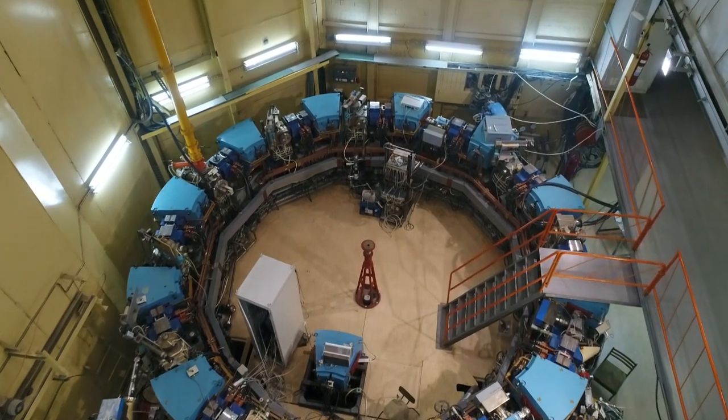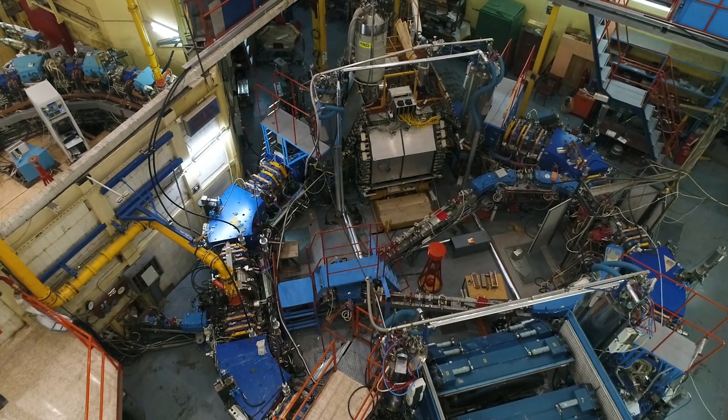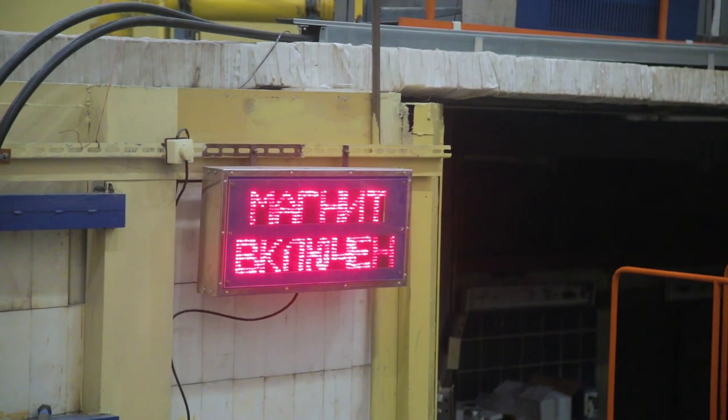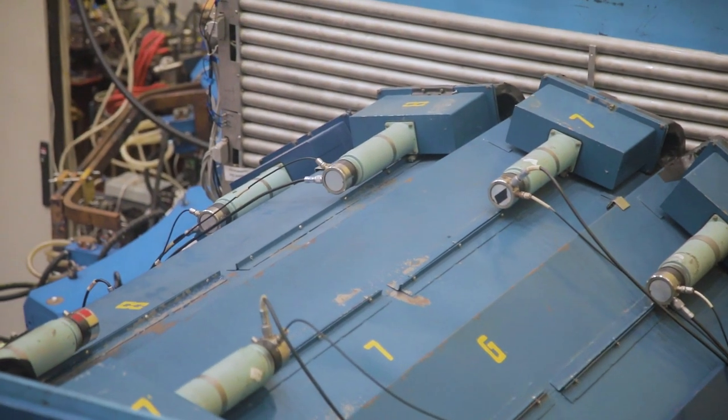The main feature of this collider is what we call the round colliding beams concept. For any collider, the main parameter is the luminosity, which shows the effectiveness of the machine, the ability to provide the needed processes, needed particles. And this luminosity is limited by what we call beam-beam effects. It's the interaction of the particle with the collective field of the counter beam. Beam force is very nonlinear, and with increasing the intensity of the beams, which means increasing the luminosity, this force can destroy the stability of the particle motion.